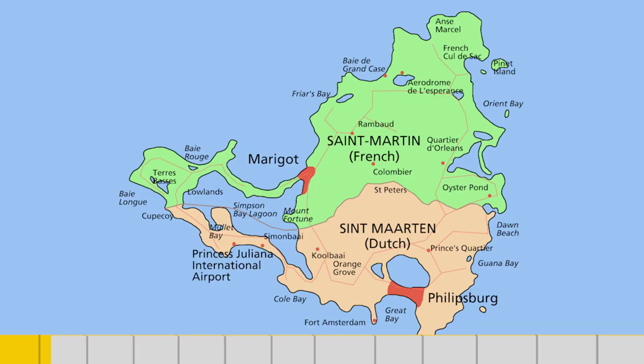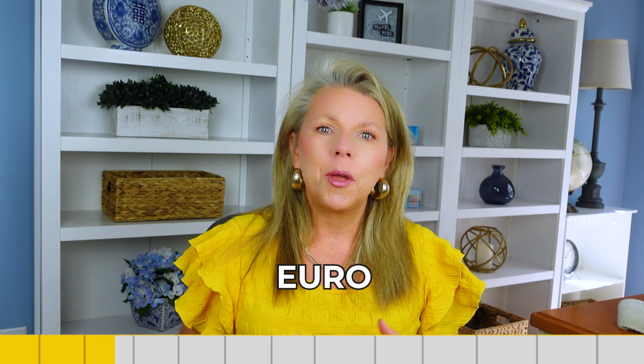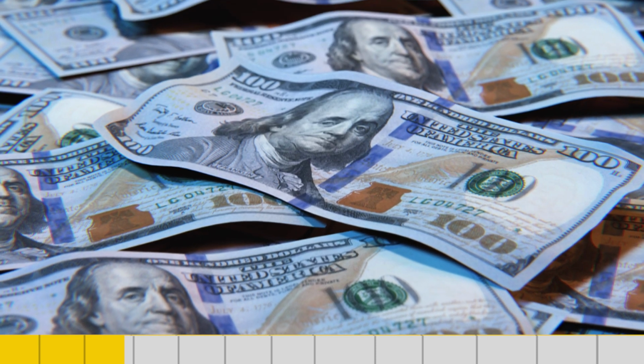Maarten epic. Remember, this is a unique island shared by two nations, the French side, St. Maarten, and the Dutch side, Sint Maarten. You'll hear French and Dutch spoken, but English is widely understood. To keep it simple, here's what you need to know about money. The Dutch side uses the Netherlands Antillean Guilder. The French side uses the euro. But US dollars are accepted almost everywhere.